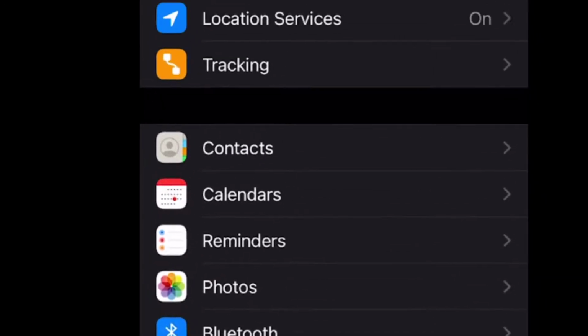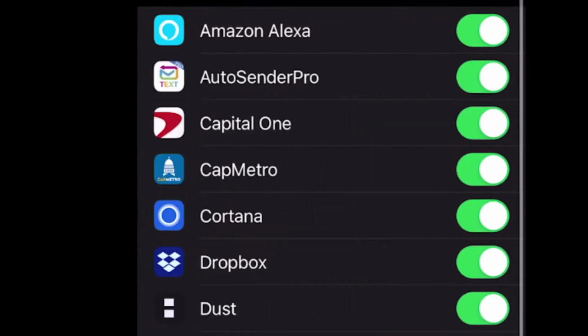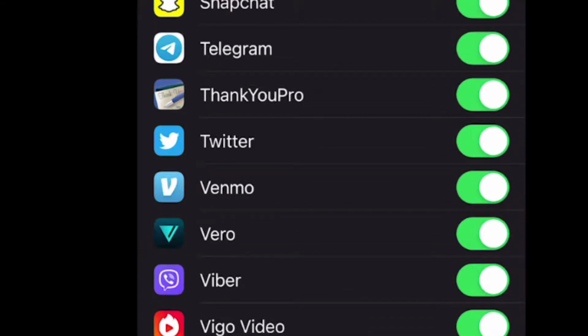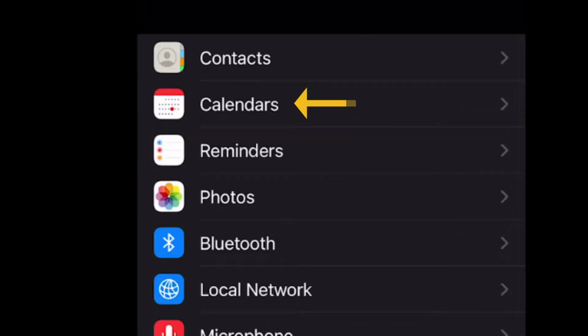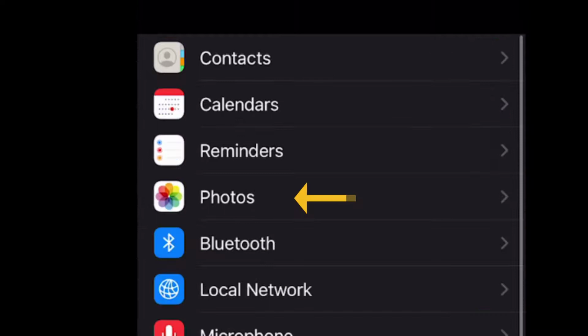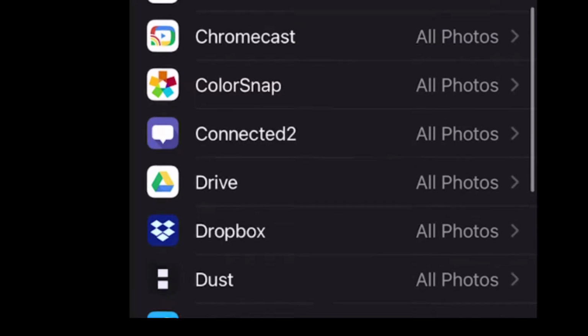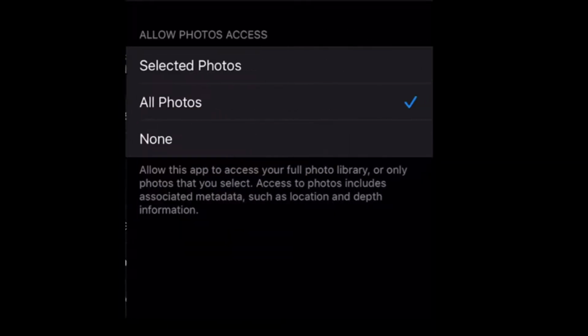Going back one screen to the Privacy heading, let's see what apps have access to various libraries on our phone. First, Contacts. Under this area, our only option is to turn an app's access on or off. You should look these over closely. Next, let's look at Calendars. Once again, we can only turn access on or off. When we open Photos, the story is a little different. We can do more than just turn access on or off. Let's look at Chrome. We allow no access, all photo access, or selected photos.